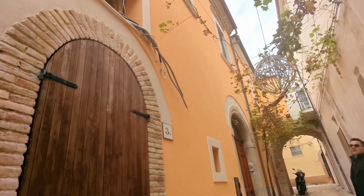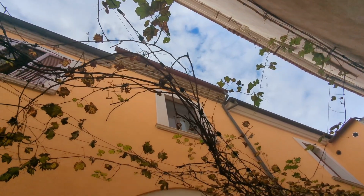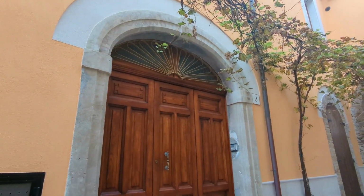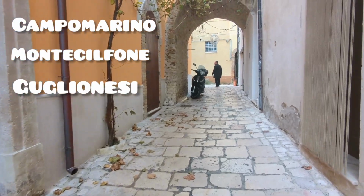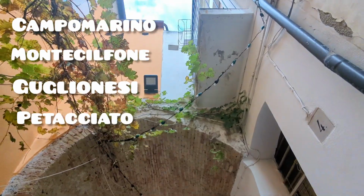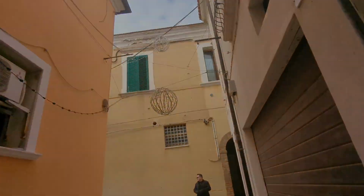Termoli can get quite busy in the summer, so it will be a good idea to look in the towns surrounding Termoli if you want to avoid the summer crowds and the difficulty parking and so on. You have several towns within 15 to 20 minutes drive from Termoli, like Campomarino, Montecilfone, Guglionesi, Portocannone. So these towns will be a good option if you can't quite afford Termoli, if you want to get more for your money, or if you prefer to live in a smaller community.